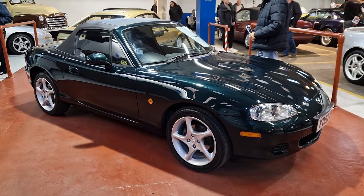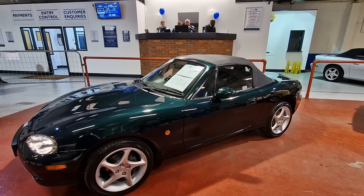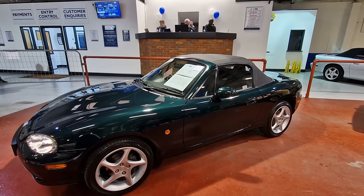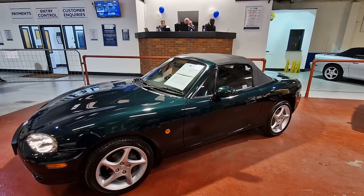With the Volvo sold, let's see how much the super low mileage MX-5 goes for. £9,500. If you don't want it, sir, I'm going to sell it.